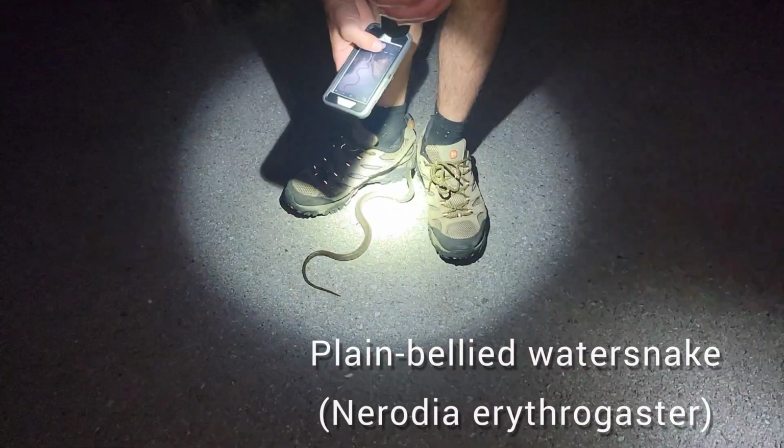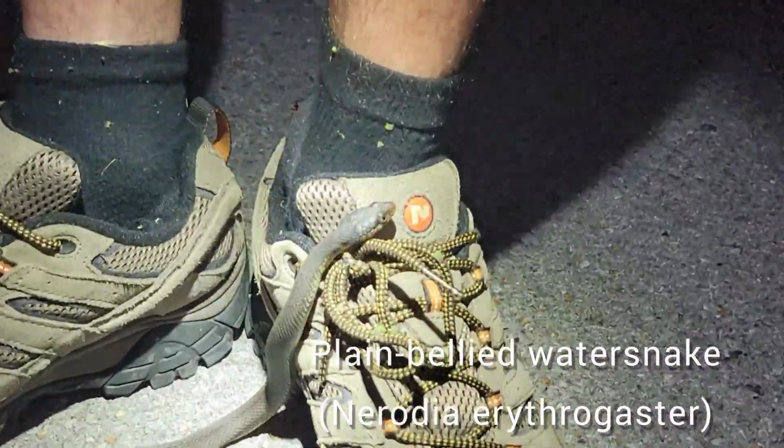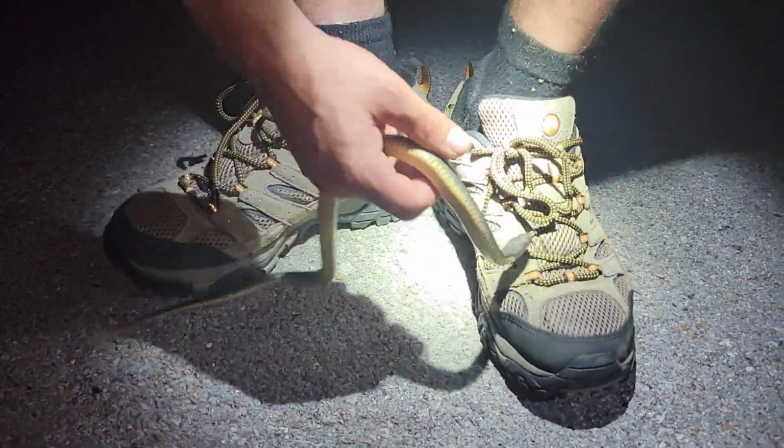All right, second road cruise snake of the night. It's a little plain belly. Are you confused, dude? He's checking you out. What are you doing? Eric's boot. Little guy, you wanna... This is technically my lifer plain belly. Oh, is it? You haven't seen it yet? Yeah, because I've looked but have never found one.